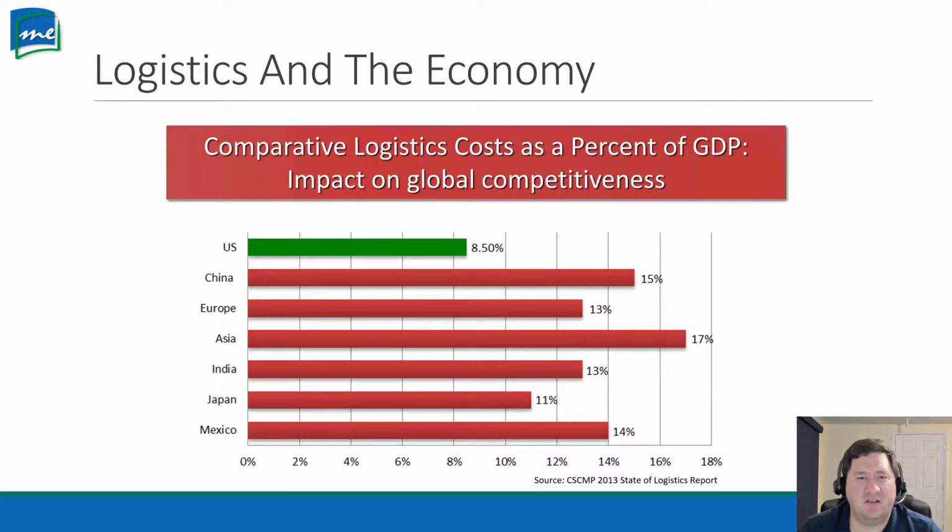So what gives the United States an advantage when it comes to our logistics cost as a percent of our GDP? Now, if you imagine, we might have at this time the largest GDP in the world, but there's many countries that are very close to us, such as China, and they're at 15%. So what makes us better in this regard than China? It's tough to say, and there's a lot of factors.